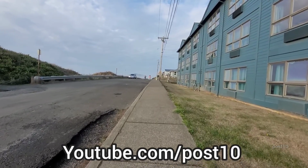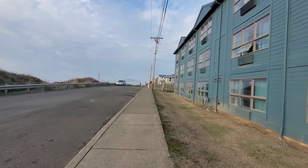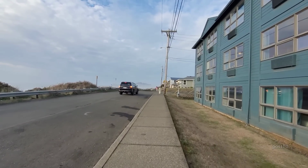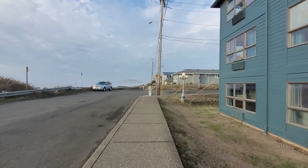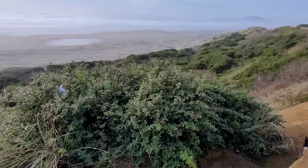Hey everyone, today I'm going to what I think is an abandoned building. I'm in Oregon and I just got this really cheap motel back there for 45 bucks for the night. It's really cool. It's got a pool and everything, and we're going to check out an abandoned building. All right, here's the trail. We can't walk to the end.